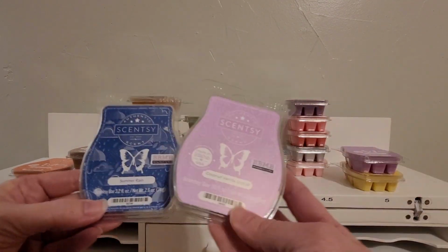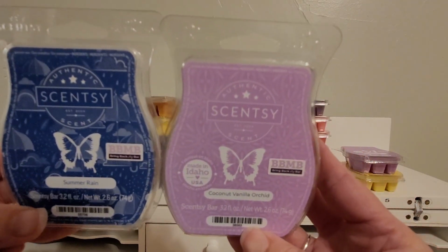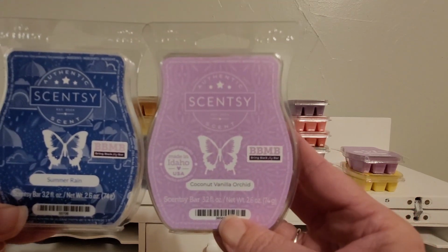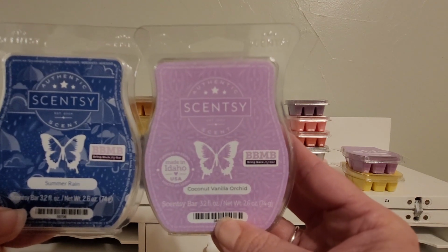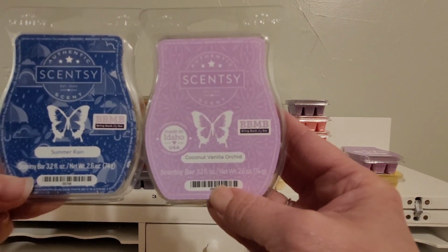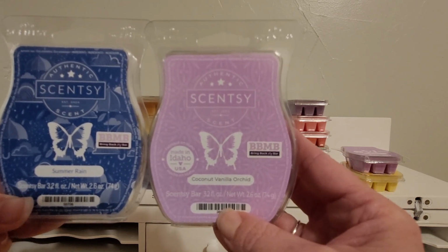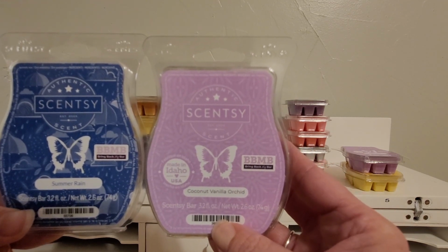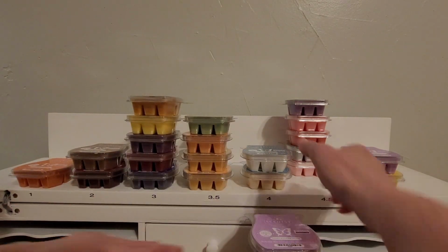Next is Coconut Vanilla and Summer Rain in my 4 stars, basically. I like fresh scents, and Summer Rain kind of hits that nail on the head. Coconut Vanilla Orchid, it's just a nice body care type scent. A little floral, but a little almost edible. So we'll see how those go.